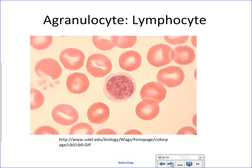And then the agranulocytes. Now again, these are not truly agranulocytes. You can see a grainy looking appearance in the cytoplasm, but notice that lymphocytes have that large, conspicuous nucleus. As I mentioned, the nucleus takes up almost the entire size of the cell itself. It's very, very big. Right now, I honestly can't look at the cell and tell you if this is a T or a B cell.